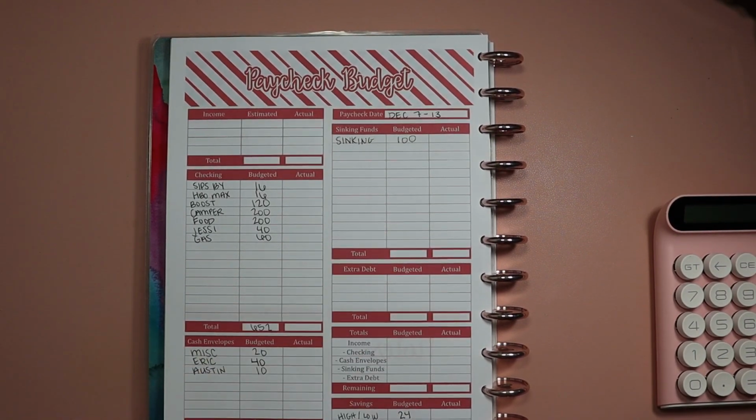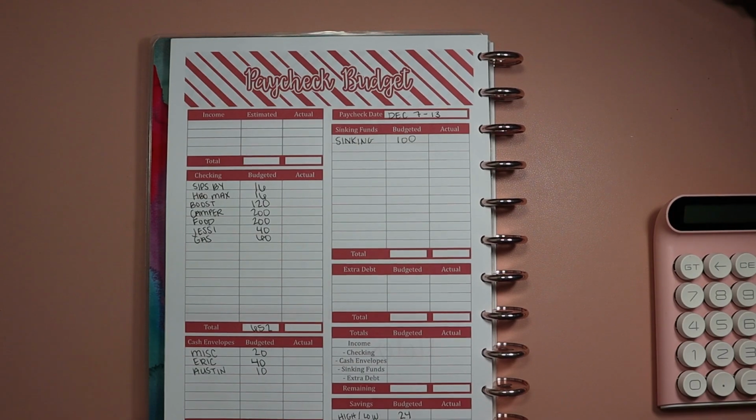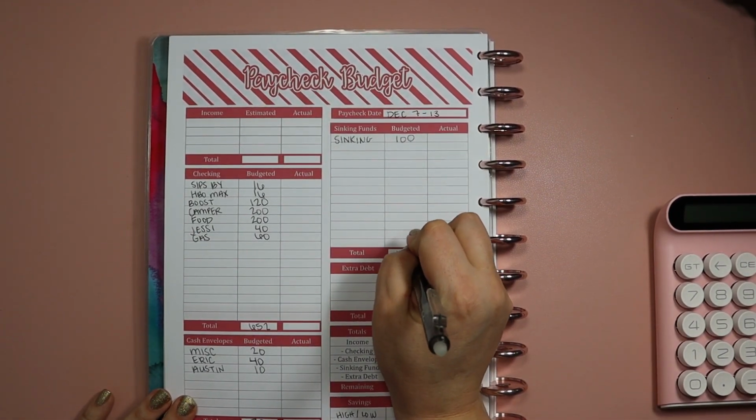It's savings with a specific goal in mind. But this month with December, things are crazy. We're spending left and right, so we're just doing what we can. This week, we're going to set aside $100. Maybe next week we'll be able to set aside more. Maybe not, and that's just going to have to be okay. So $100 towards sinking funds.